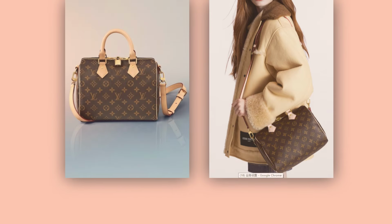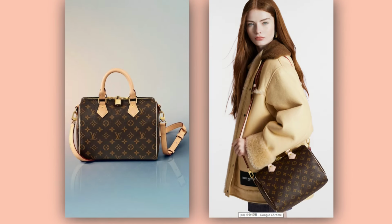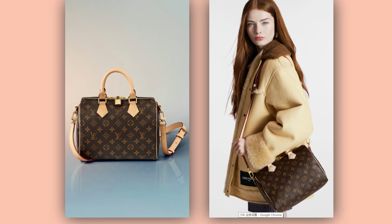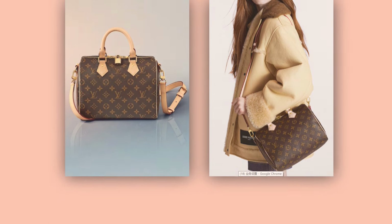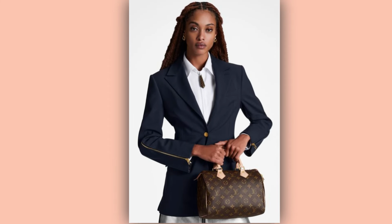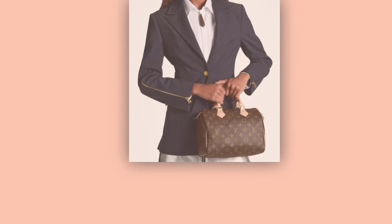If you travel often or move through busy days with your hands full, the Bandoulière strap is a game changer. It gives you the freedom of movement, but the shape and design of the Speedy still keep things elegant. It's a bag that shows you know your history, your fashion roots, but also your modern needs. A Speedy is never a bad idea.